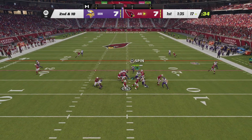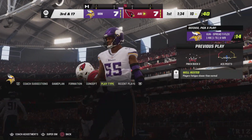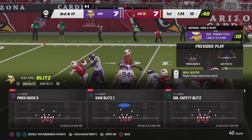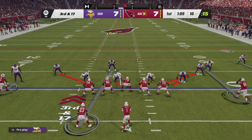Here's Murray as he sets to throw it. The Vikings after him, and they get there for the sack. Marcus Davenport coming in hard there on the blitz, and he gets him 7 yards behind the line of scrimmage. Well, that last sack puts Murray and the Cards in a tough spot, 3rd and long.